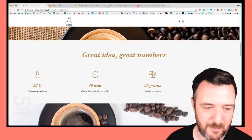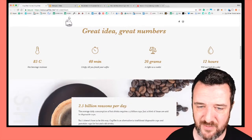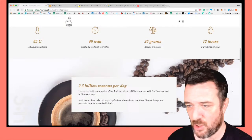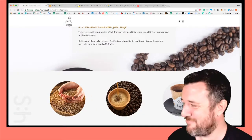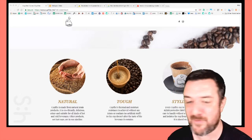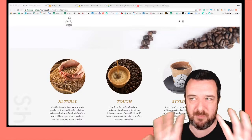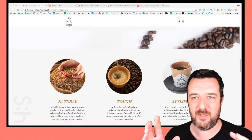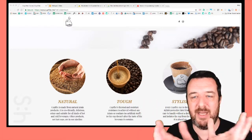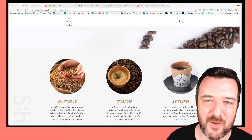Great idea, great numbers. 85C hot beverage resistance, 40 minutes crispy till you finish your coffee, 20 grams, as light as a cookie, 12 hours will not leak, for a day. This is genius. We should have these things absolutely everywhere in the world. I'm starting to see a massive push for packaging to be not just recyclable but edible. Literally everything that you buy, you just drink and eat and it's gone. Love that.